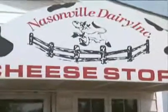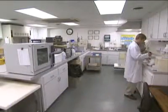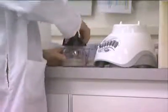Enough with the testing. When do we get to the artistry part? Pretty soon. Let's go see what happens to the milk once it's inside the cheese plant. Okay. Once the milk truck gets to the cheese plant, another milk test is done. Although it's been tested along the way, cheesemakers want to be extra careful, so they test it again.